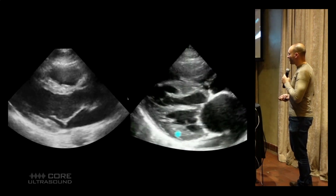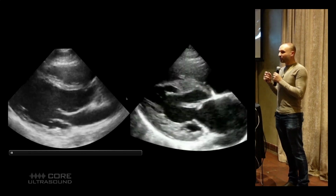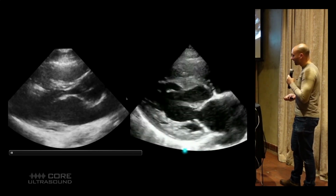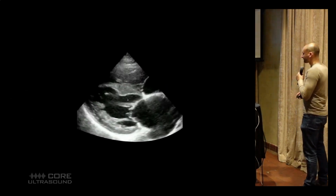Now I want you to compare this wall over here. There is no change in diameter. That wall is moving a little bit. It's like it's moving, right? But there is no change in diameter. This is a regional wall motion abnormality down here, which could either be the circumflex or the RCA.